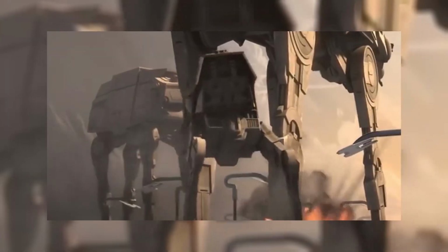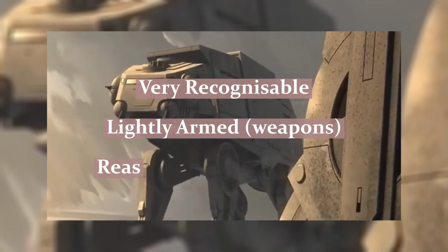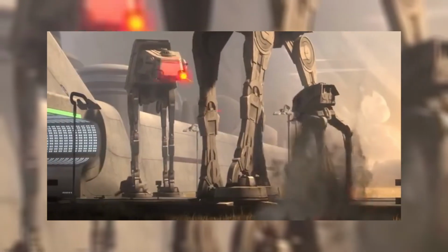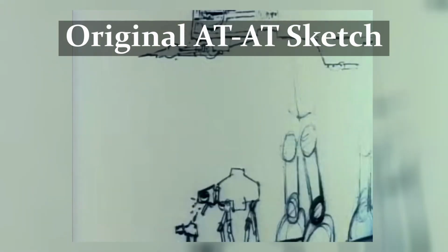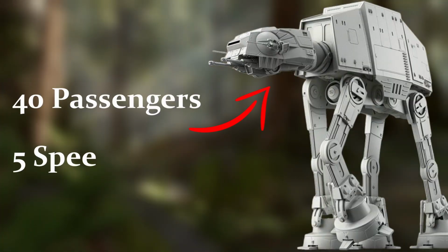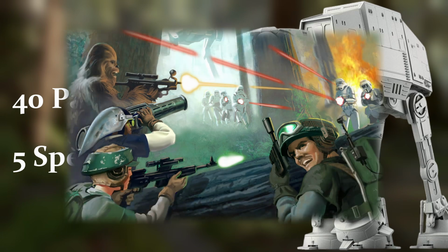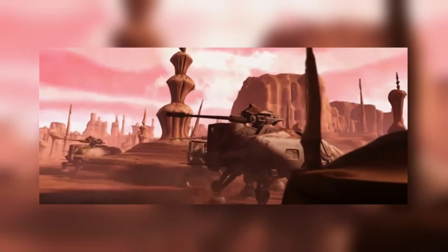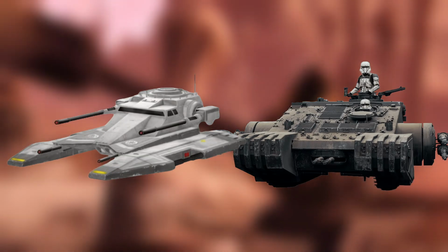The AT-AT is probably the most recognisable vehicle in all of Star Wars. Lightly armed and reasonably well armoured, it was the vehicular backbone of the Imperial Army, and its basic design allowed for many variants, which we will shortly visit. The AT-AT could carry 40 passengers and 5 speeder bikes. This perfectly shows that the Walker was more of a transport geared towards anti-insurgency rather than a weapons platform designed for open warfare. The Empire did have such vehicles, but in much fewer numbers.